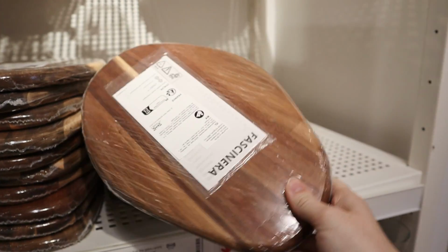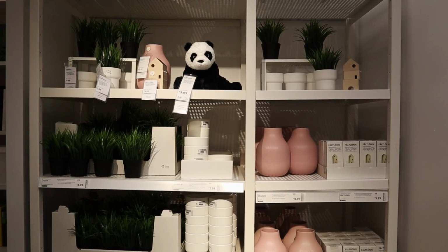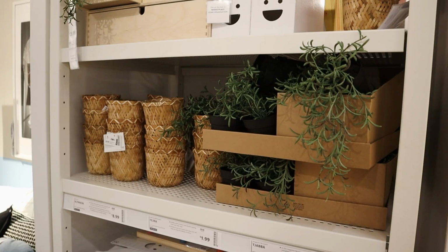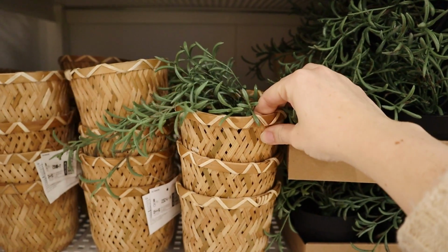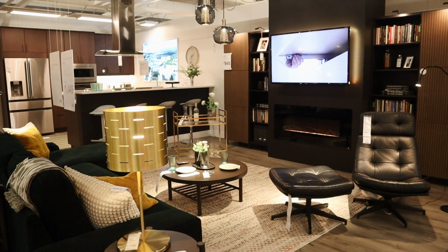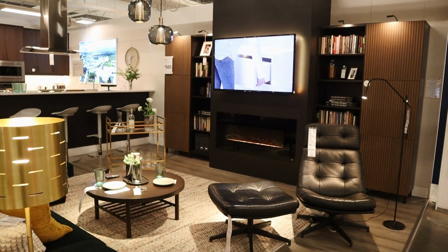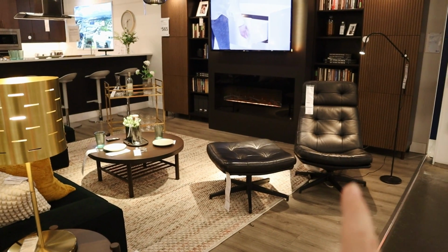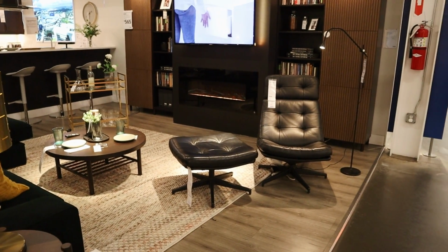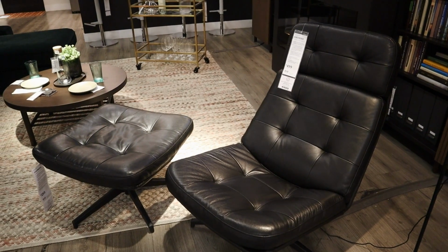This is a gorgeous cutting board. I love the organic shape of it. Just $15 too. Ooh, okay. Love how moody this living room is. That dark green combined with the beautiful walnut color, the black, and that chair too. Oh my goodness, beautiful. If we hadn't been wanting 2 accent chairs instead of 1, I feel like this would have been such a good option.